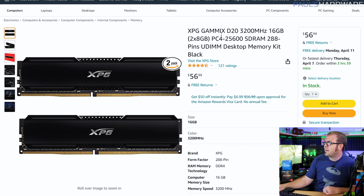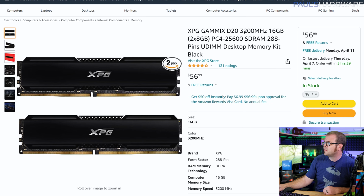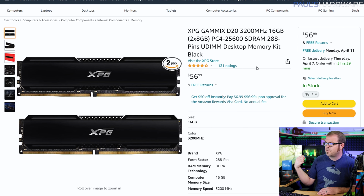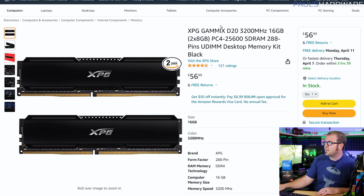I also included an XPG Gamix kit here, which is just a few bucks cheaper, at $57. This is 3200 speed instead of 3600 speed. Cast latency 16, which timing is 16, 20, 20. It doesn't even list all the timings. This might be a good kit to pair up with the Intel configuration because the Infinity Fabric is less of a concern, but just note that there are multiple 16 gig options in the $60-ish range.